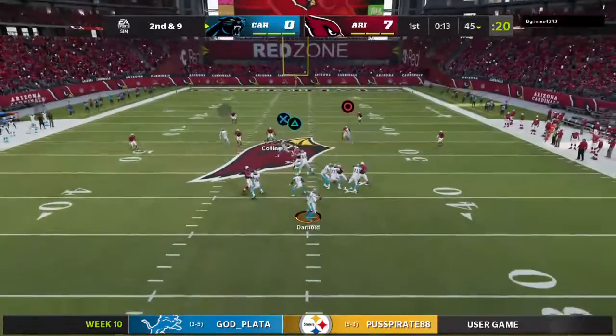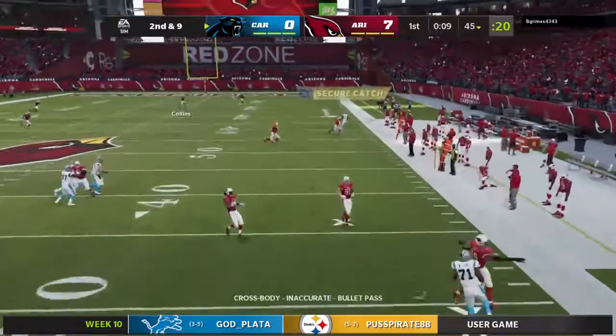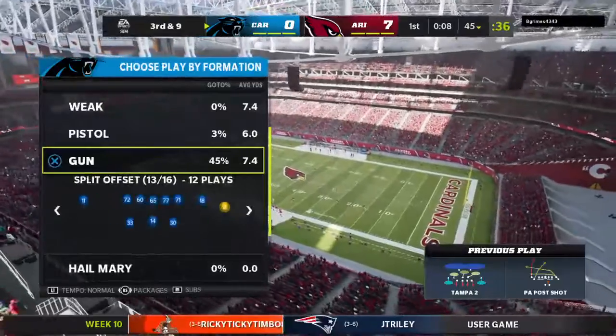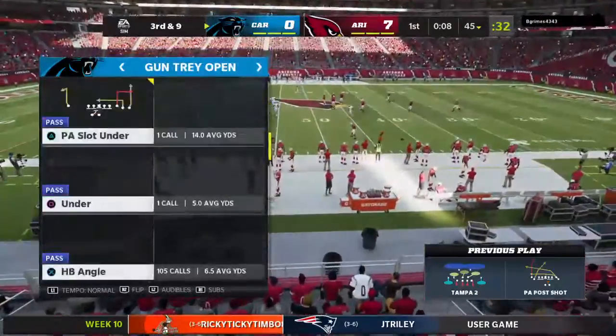The play fake, and it's Darnold. Flushed out right. And that is intercepted. Or was it? Wait, they'll say no. No interception. He did not keep the feet in bounds, apparently. So that's just going to be an incompletion.